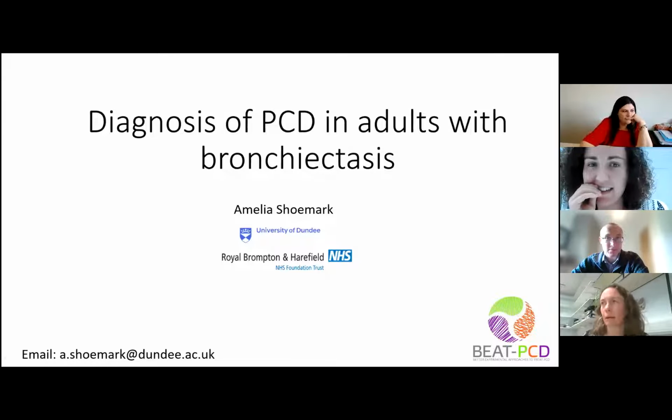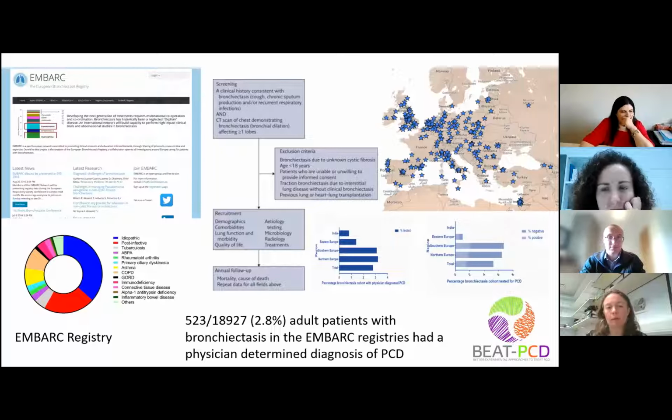As some of you probably know, there is the EMBARK project, which, like BEAT-PCD, is a European Respiratory Society clinical research collaboration, and they have a registry of about 20,000 people now with bronchiectasis from across Europe, but also India and Australia. That details some of the features of people with bronchiectasis in terms of age, gender, lung function, has follow-up information, and also looks at etiology. In this bottom left-hand corner, you can see the etiology of bronchiectasis within that hopefully fairly representative registry.